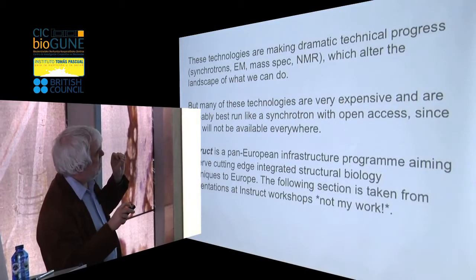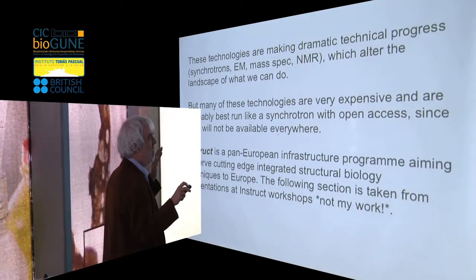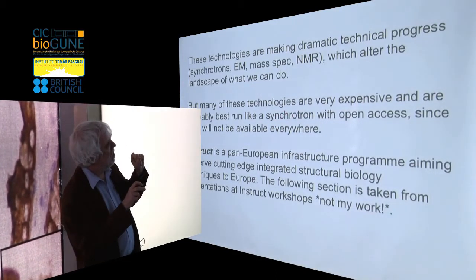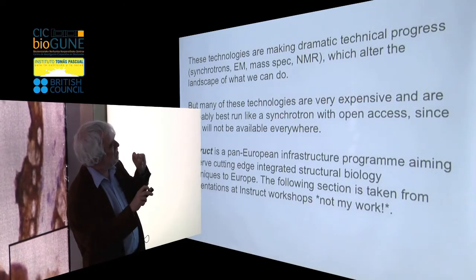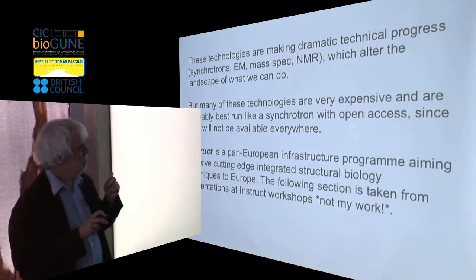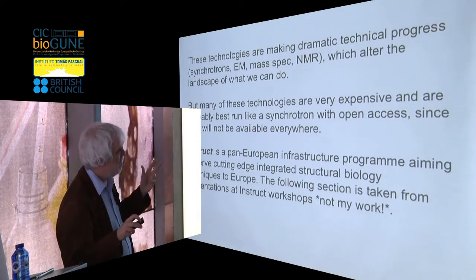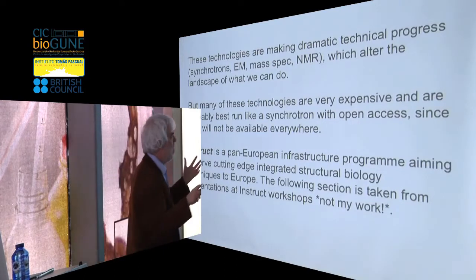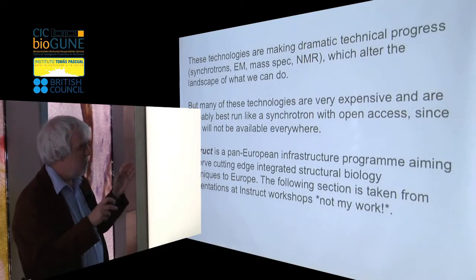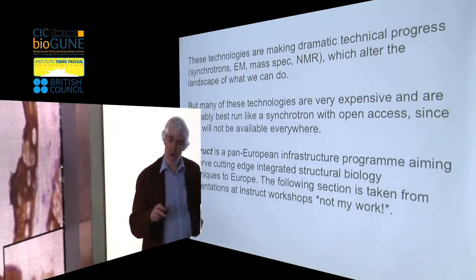These advances mean that the technology has become increasingly sophisticated, more expensive, and at some point, and I think we're getting there with the very high-end electron microscopes now, I think we're at the stage where those very expensive microscopes should be run like a synchrotron beamline. This doesn't really happen, at least in Europe, yet, but I think over the next few years there will be a shift to try and do this, to provide a user program and open up these fantastic machines to the whole community. That's one of the things that people in the X-ray crystallography community should remember.